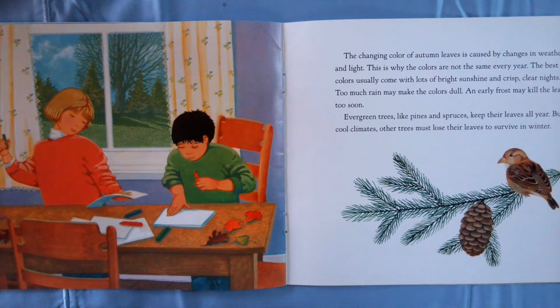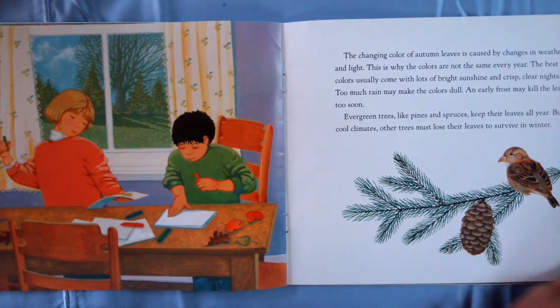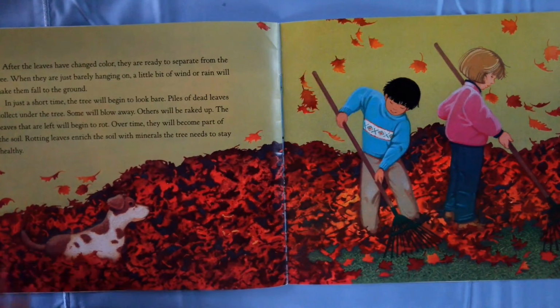Evergreen trees like pines and spruces keep their leaves all year, but in cooler climates, other trees must lose their leaves to survive in the winter. After the leaves have changed color, they are ready to separate from the tree. When they are just barely hanging on, a little bit of wind or rain will make them fall to the ground. In just a short time, the tree will begin to look bare.